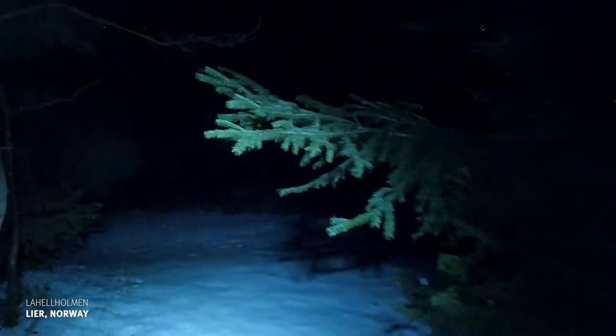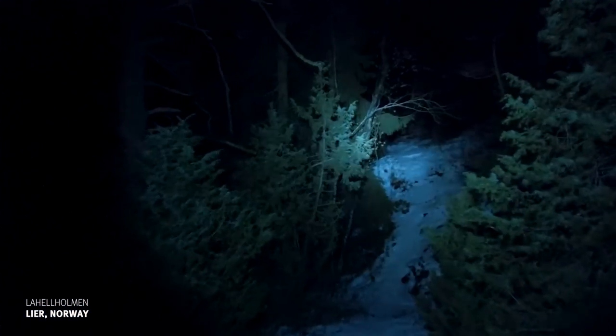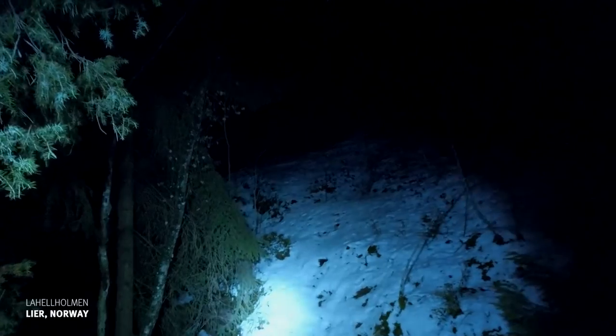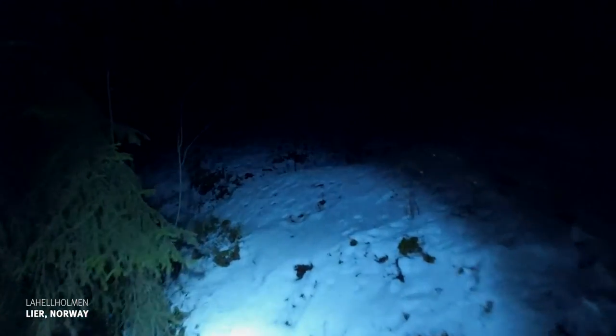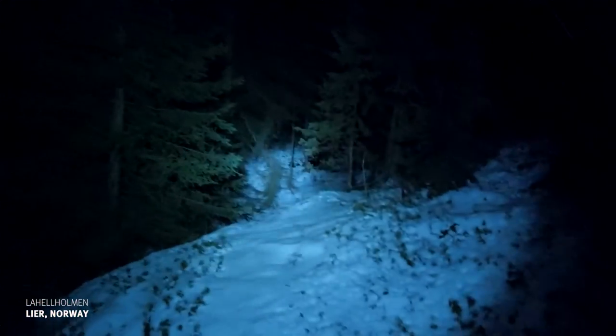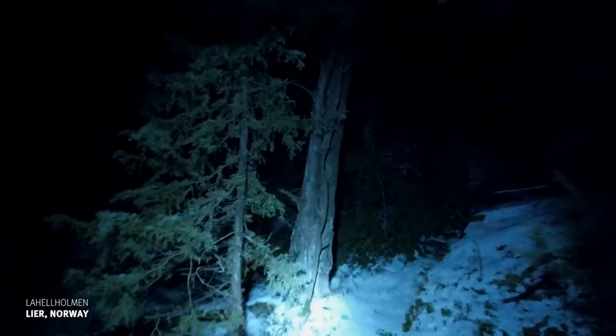Okay, so alright, there's an open clearing here. I imagine you can go this way. So now let's go here. Okay, so now I turn around and I believe I'm going away from the bridge that we crossed earlier. I'm just checking this path just to see where it leads. It looks like there's a path, but with no tracks.